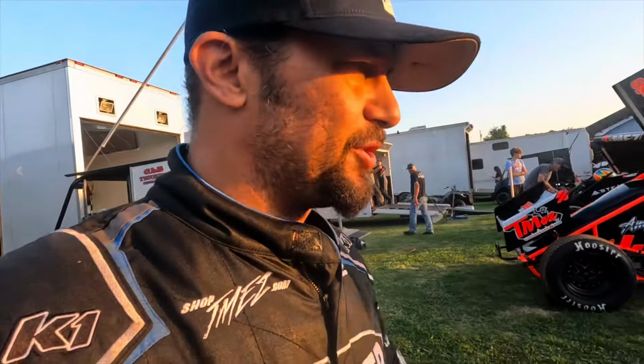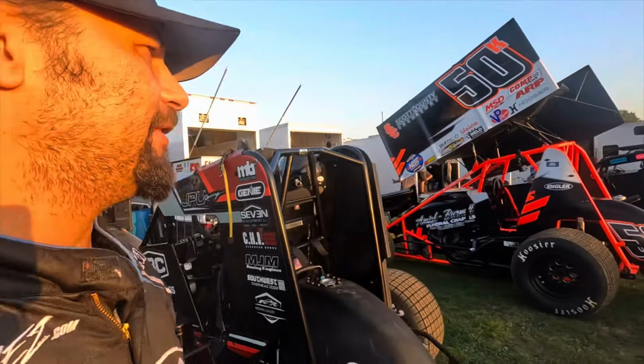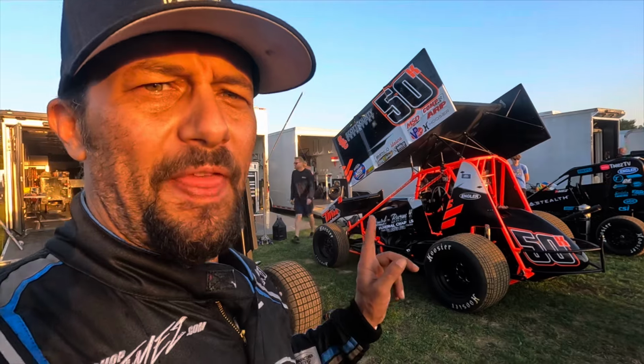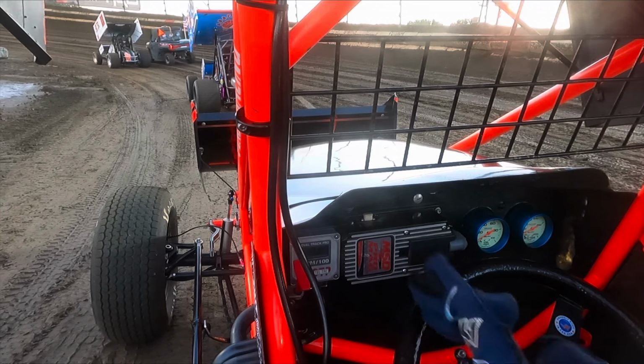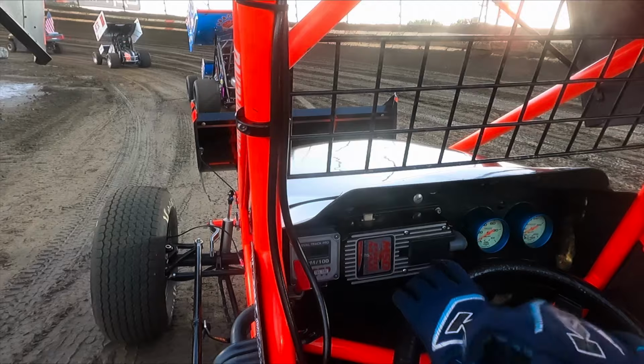We just got done with engine heat and got everything fired off. Looks like I'm starting in the tail of the heat with that, so about to go hot lap that first. Track looks pretty wet. They had some rain today, and so you can expect it to be a little wet in the infield.